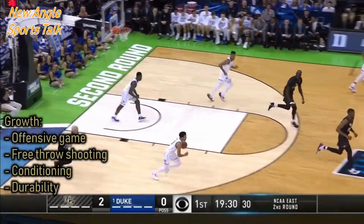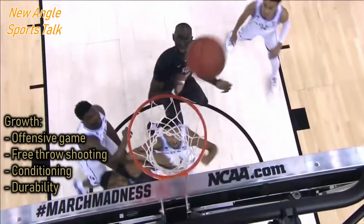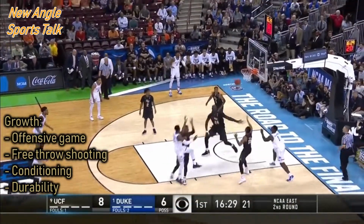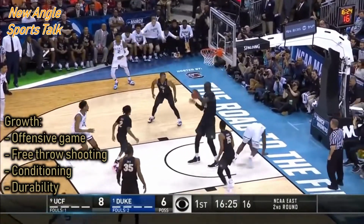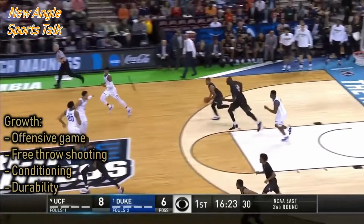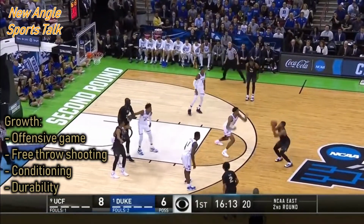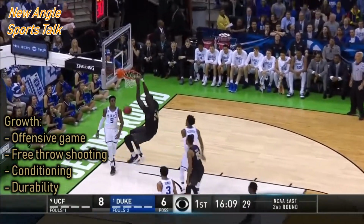Let's talk about his growth areas. In general, it's his offensive game, whether it's assists, the pick and roll, the mid-range, and definitely the free throw shooting, as you're going to see in just a second. 3-point shooting is something that you would really wish that he'd have.